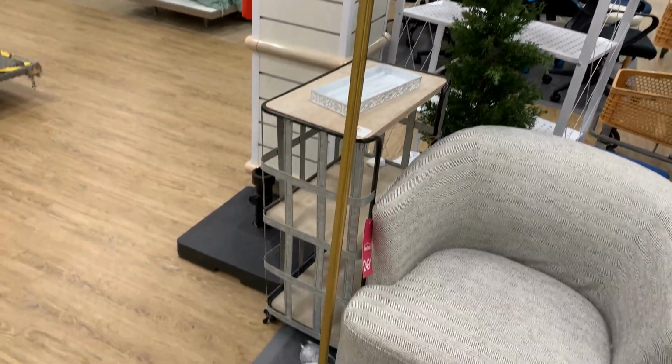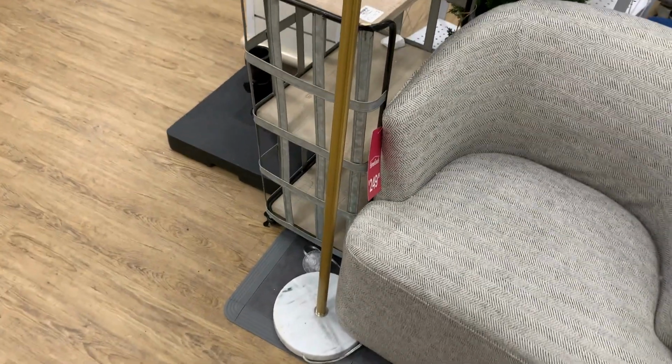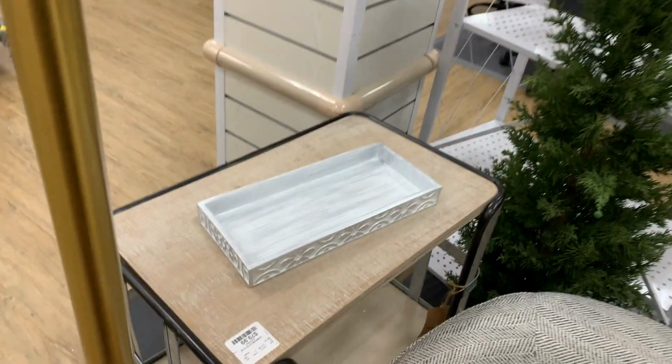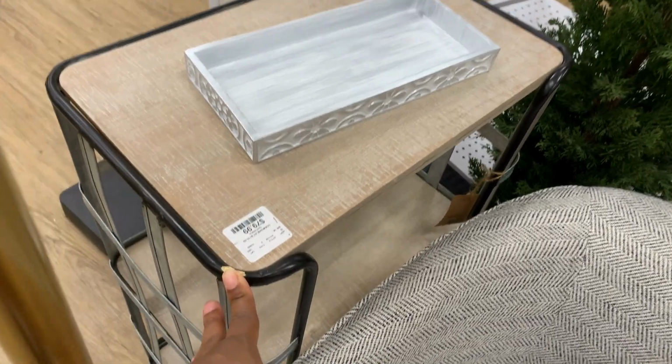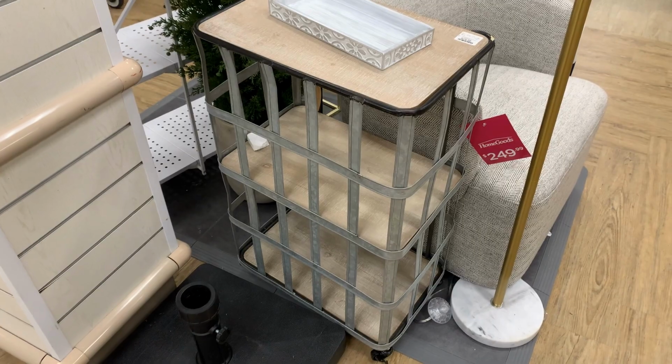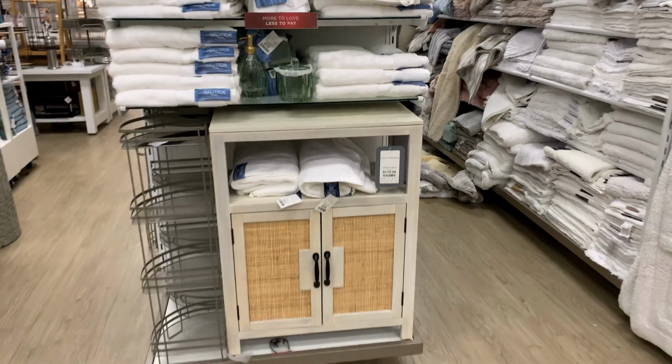This lamp right here, cute because it has two pieces, the little marble base, and then it's like a gold. $70 for that right there. It's a nice reading style lamp too. This right here was a little distressed. So I think the look is supposed to be distressed, but there was chipping on it too.